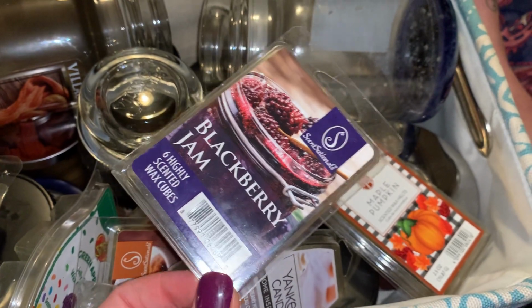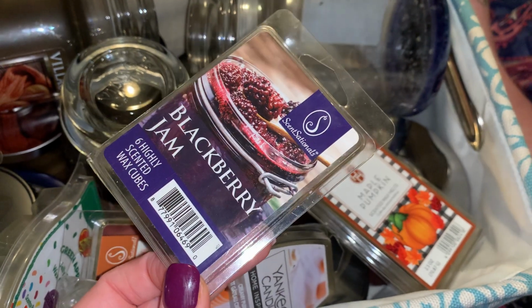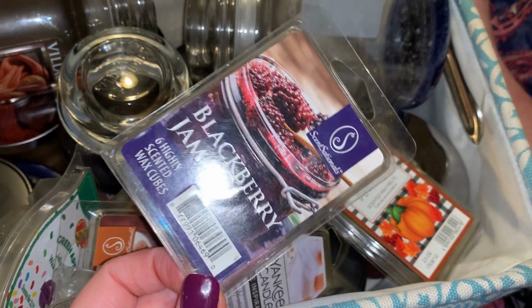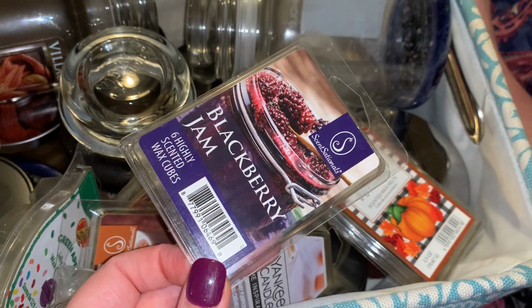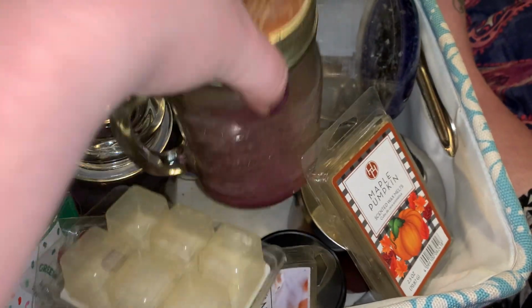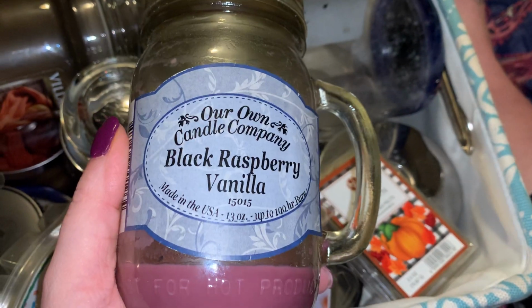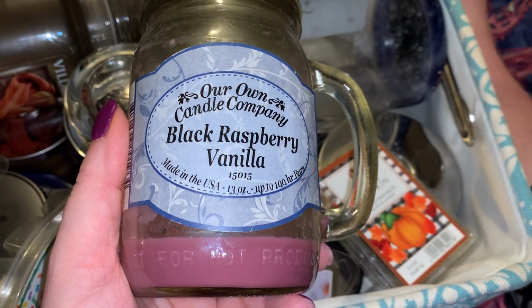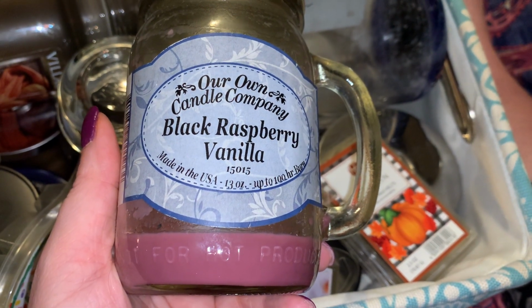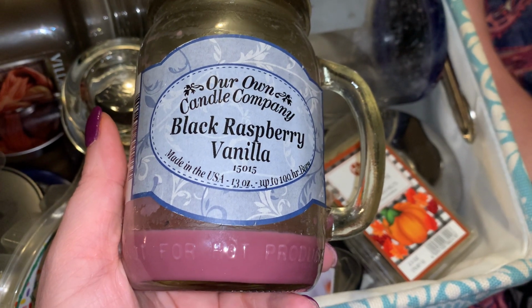But Blackberry Jam, beautiful, and just like its namesake, a gorgeous blackberry jam scent. And this is strong. This is super, super strong. I melted this to go along with a candle in my bedroom. Typically, I don't do fruity scents in the bedroom, but I needed something that would complement this candle. This is Our Own Candle Company in Black Raspberry Vanilla. So I thought, you know what, I don't have any black raspberry vanilla scents. I know Scentsy makes a bar. I need to order some. Need to add it to my subscription.